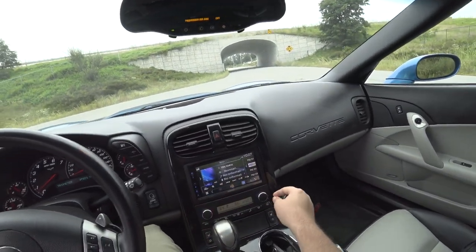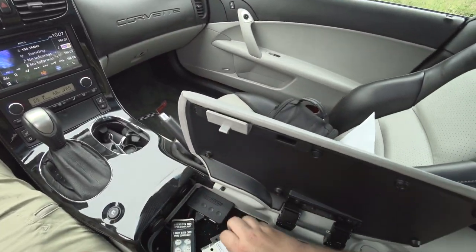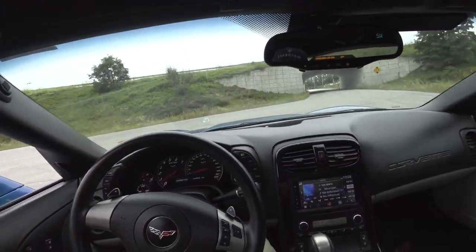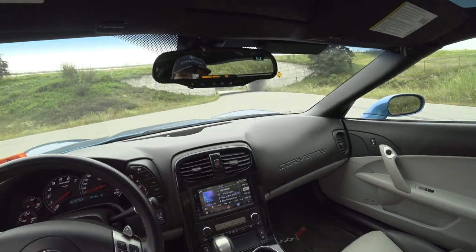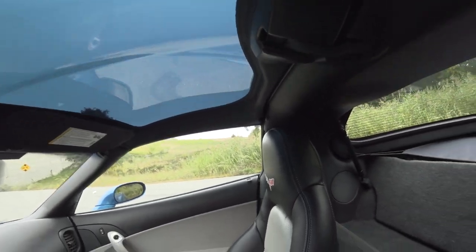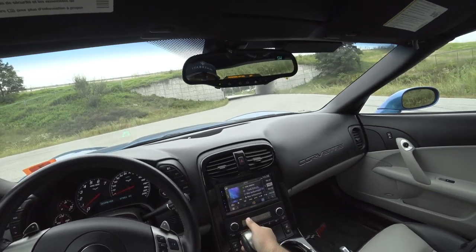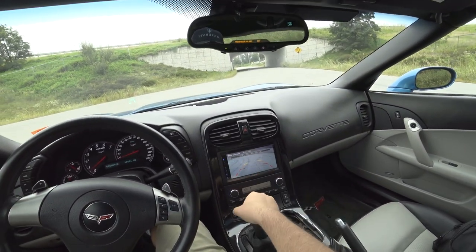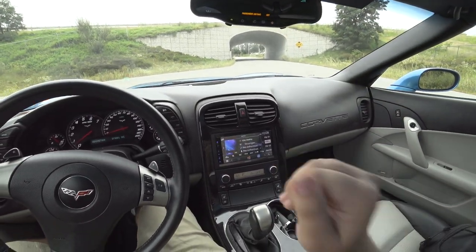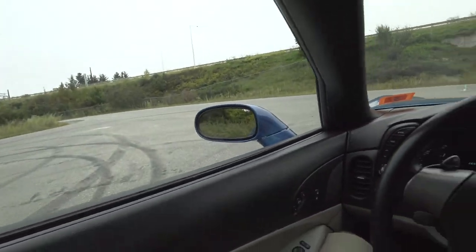Actually turn the AC up a little bit because it's cold in here. I'll leave that in there because I don't need to mess with that anymore. This one has the glass roof, which looks awesome. Also has an aftermarket head unit with a backup camera. Let's do normal drive, and then once we get to the twisty bits, I'll put it down into sport with the paddles.